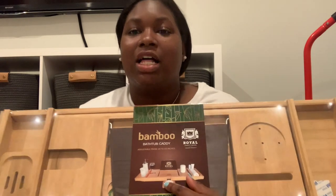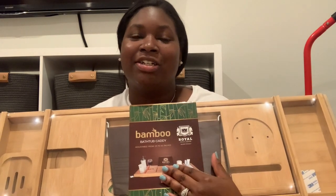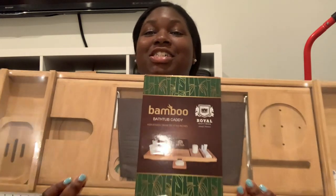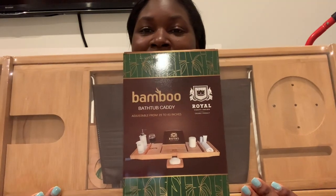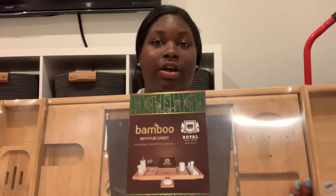It also has a little slot for a book. I did see some people put their tablet on here in the reviews. Now that is solely up to you, but it does have a little slot for that as well. So I'm really excited to put this on the tub and see how it looks. And I honestly want to know if it's sturdy, like if it's going to stay on there.